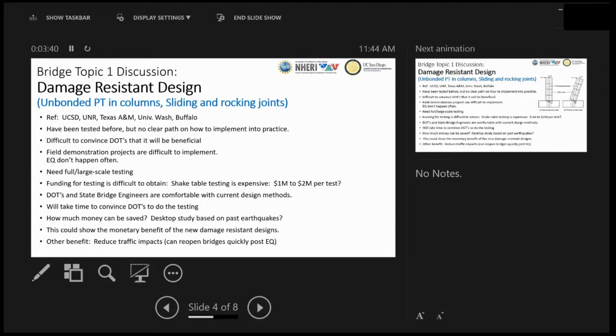So I think if we can show the benefits through maybe a low-cost study, rather than trying to do the shake table testing right away, that could lead to more funding for the shake table tests. All right, so that's topic number one.